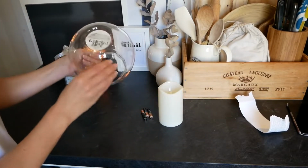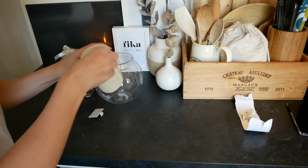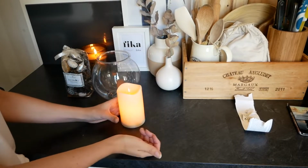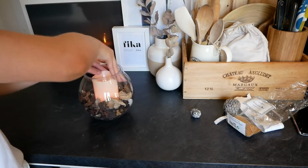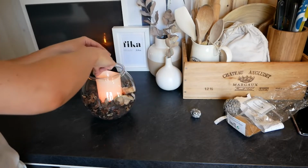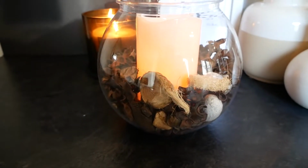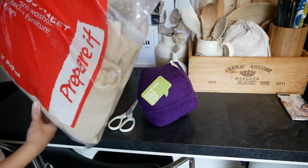And then moving on to my little potpourri bowl, I'm just removing the labels, adding the batteries to the LED candle. I would recommend using an LED candle over a real one here because you've got the potpourri in there and it's obviously in a plastic bowl, so you just want to avoid any fire hazards. And this is the finished result for that one. I did think you could add some twine as well maybe.